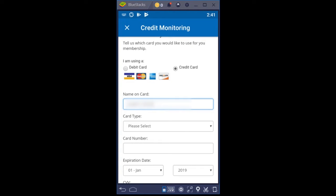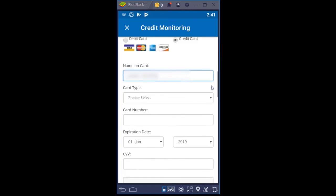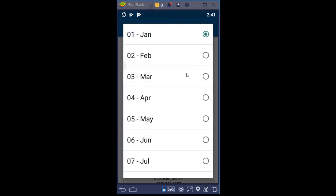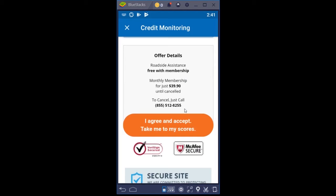And again, we're masking out a lot of information as we go through, just obviously for personal protection. And choosing the card type and then the card number. Let's get that loaded in here. And expiration date. Okay, and then the three-digit code that's on the back of your card. And you can use MasterCard, Visa, Discover, or American Express.